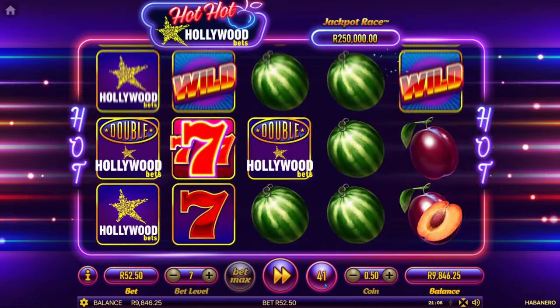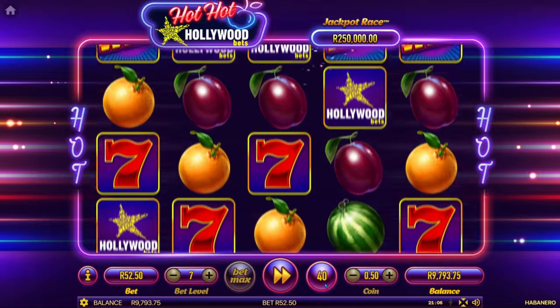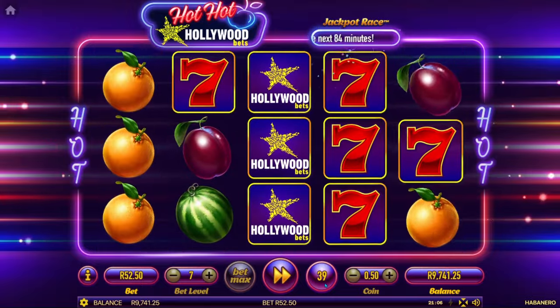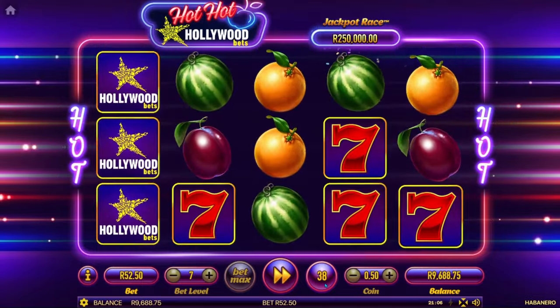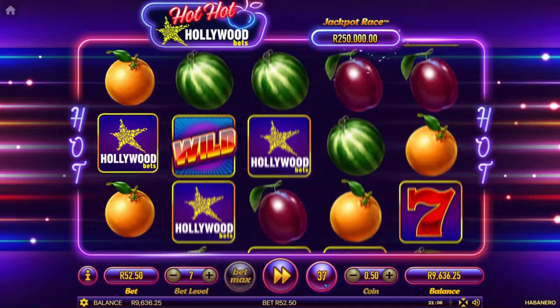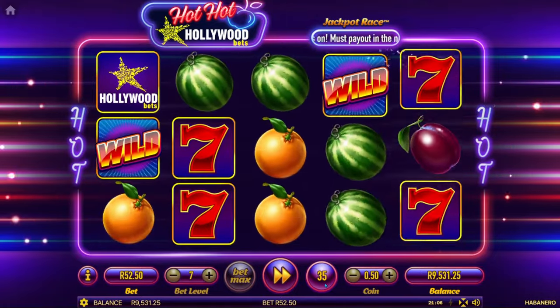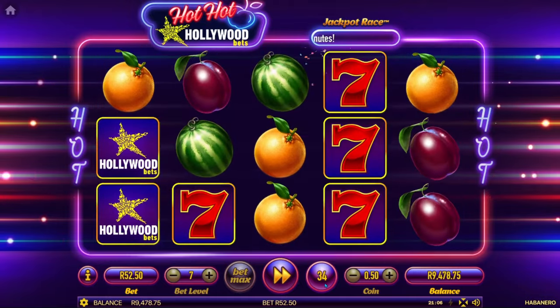$8,435 with that feature and the initial win when we spun into the feature. Guys, I'm super happy with that. Took our balance up to 9,951. And we did all this within 8 spins of our 50 spin method. Yo. Okay, we still have more spins on our 50 spin method.